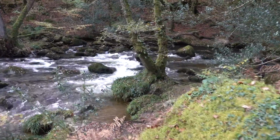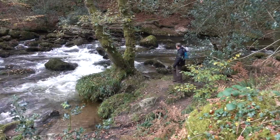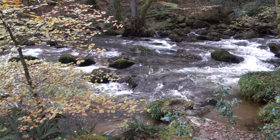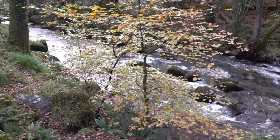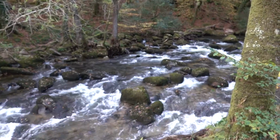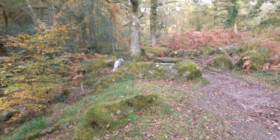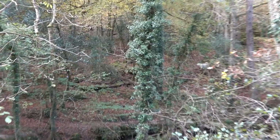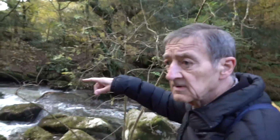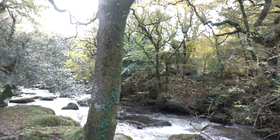And we're right down next to the Meavy now. Keep seeing people over there, so there's a track. Keep seeing people over that side, and there's a track running along the bottom. See loads of people, so I think tons of people are over there. Go to the bridge and have a look on the other side of the bridge and see if they're there.